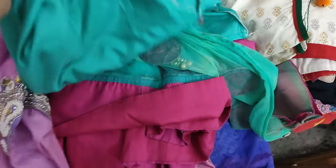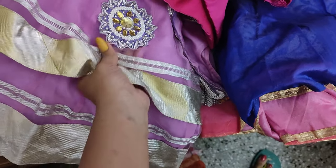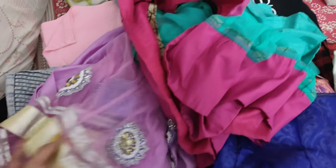All these dresses, I think I have worn them once or twice and that's it, because they are out of fashion. Oh my God, these are so outdated. I don't know what to do with all these.